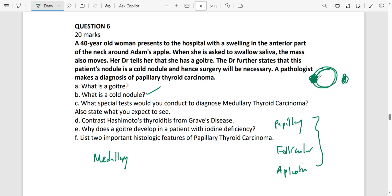Some things that you are going to see when you look at the histology of the cells: there's going to be an empty appearance of the nuclei with the central area being clear. Okay, the nucleus is looking empty and it has got a specific term. You are also going to see what they call psammoma bodies, which are basically a collection of some masses there. And then you're also going to see the lateral group of jugular lymph nodes being affected. That's a papillary thyroid carcinoma.